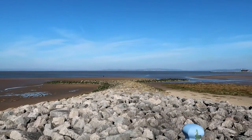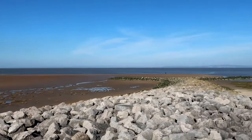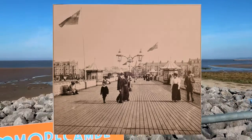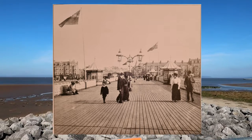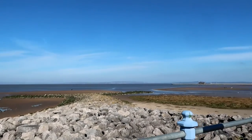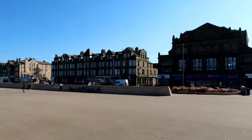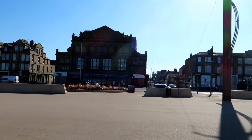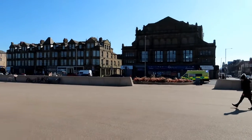There's the sounds of Blackpool. Ambulance! Yeah, so this is where you would have walked onto the pier and out. But just imagine being right at the end of the pier, just on a lovely day, looking out. Gorgeous. So it's just opposite the Alhambra. We are going to do something on the Alhambra because it is a gorgeous building and it's got a good history.